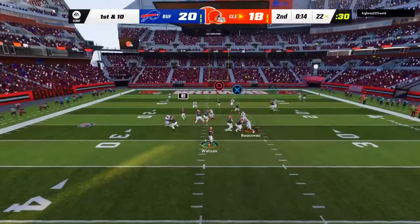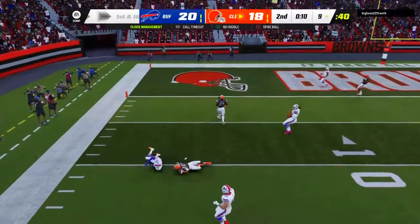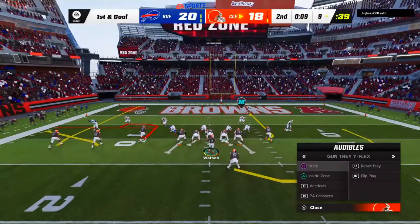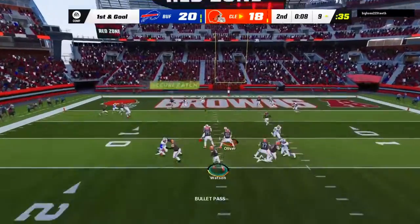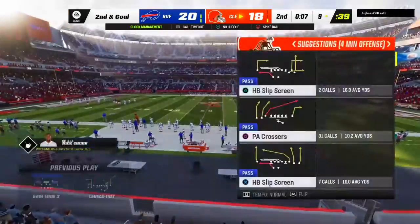On 1st and 10, Watson. Throw left side, there's Schwartz with it. Now a timeout taken. Perhaps a chance for one more quick play and then another timeout if they hurry. We'll see. Here's Watson. And that is knocked away in the middle of the field and incomplete.